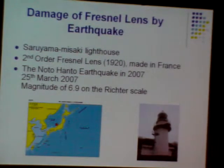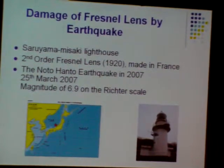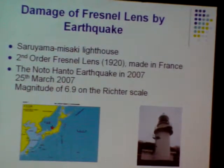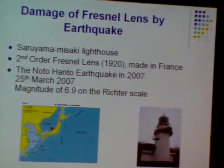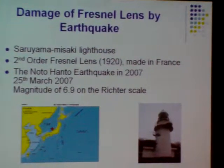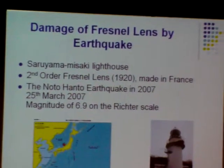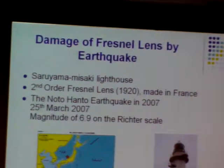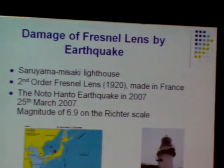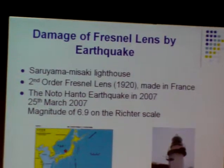First, I'd like to show you an example of earthquake damage to a Fresnel lens. In 2007, an earthquake of magnitude 6.9 on the Richter scale hit Sarayama Misaki Lighthouse, here. And Sarayama Misaki Lighthouse had a second order Fresnel lens made in France at that time.